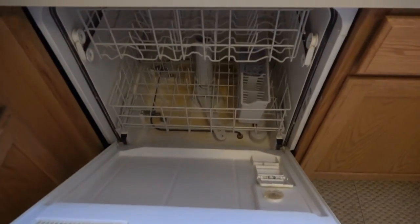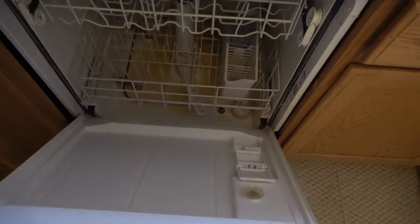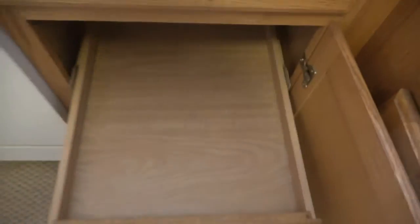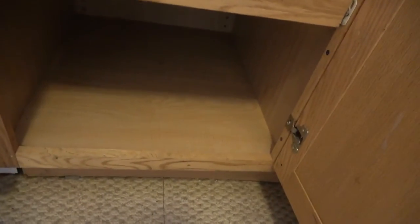Dishwasher is full size, clean, not new, but ready to go. We have drawers above the cabinets that are very deep. They're not quite 2 feet deep, but the top shelf slides in and out, and then underneath would be good for pots and pans and things like that. So all three of these are going to be like that.